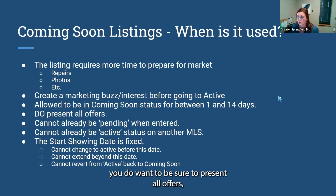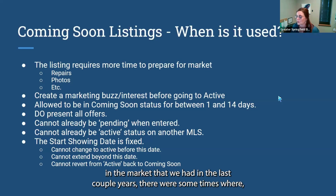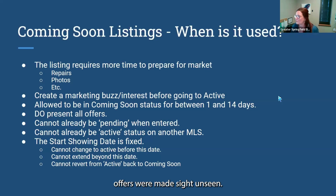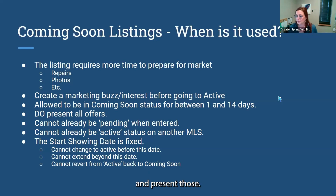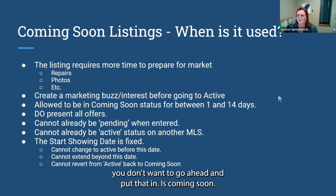You do want to be sure to present all offers. In the market that we had in the last couple of years, there were some times where offers were made sight unseen. So that is a possibility. If you do receive offers, you still need to go ahead and present those. It cannot already be pending when it's entered. So if you already have an offer the day you got your listing contract signed, you don't want to go ahead and put that in as coming soon.